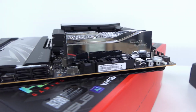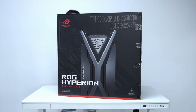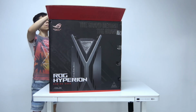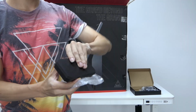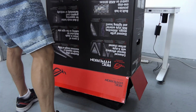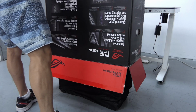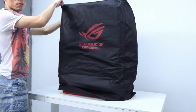Okay, now that the motherboard is prepared, let's move on to the big guy. It is such a big case that you can't even see me from the front. There's a nice box which contains all of the screws and accessories, as well as a medicine-style container to separate the various screws. And the best way to get this big guy out, flip it over and pull the box away from the top. And time for the big reveal.